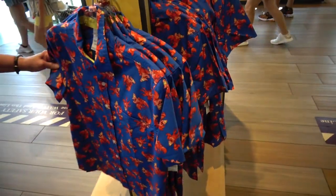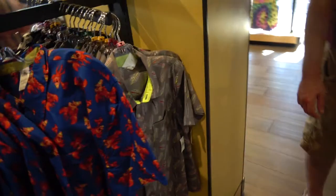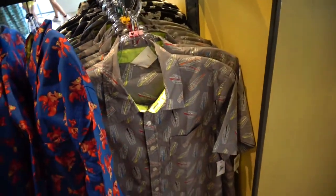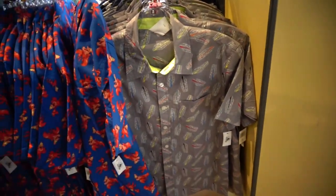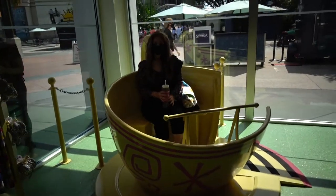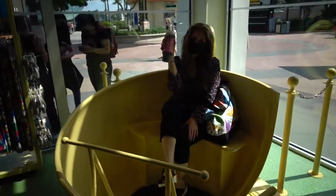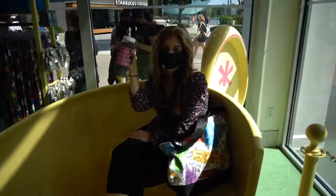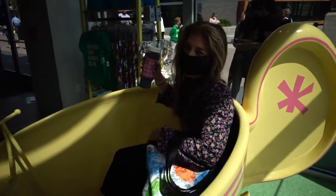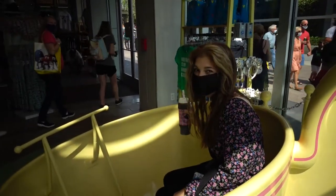Look at the shirt with Sebastian in it. It's one with monorails. Look who's in the Mad Tea Party teacup. It's Jenna with her drink. Yay! Can you spin? Does it spin? No. Okay.